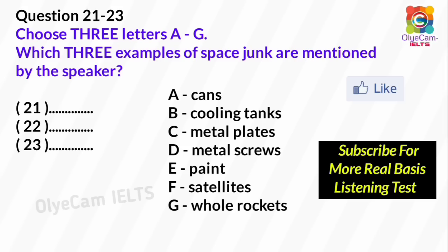Well, yes, but not only that. All other kinds of debris that we've dumped in space too. Anything from dead satellites to loose metal screws. There are even tiny particles of paint and liquid coolant.